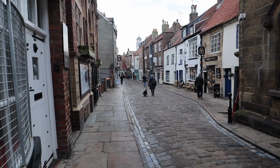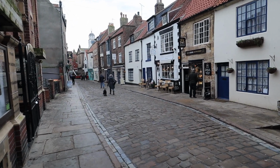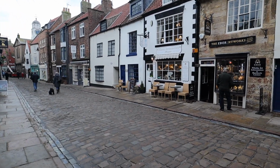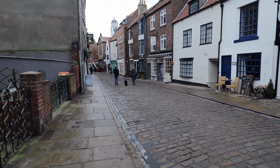Let's go back down the 199 steps. And I'm back down at the bottom again. So it doesn't actually take as long as you think. A couple minutes on the way up and a couple minutes on the way down. Check out this cool little street that I found. Kind of reminds me of the Shambles in York. You've got these really old style looking buildings and shops in a cobble street, and it's quite a tight cobble street too.